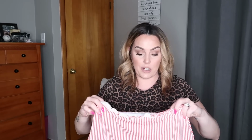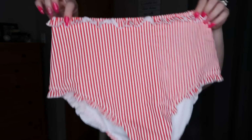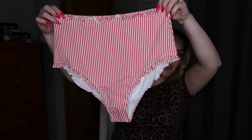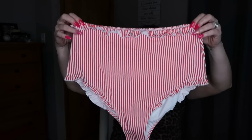And then I got the bottoms. The bottoms are high-waisted. And you guys are gonna love this. I'm telling you, you guys are gonna be like, yes, Danielle. But these are what the bottoms look like. And they have the ruffling on the top and around the thigh. I mean, it's so cute. It is so freaking cute.